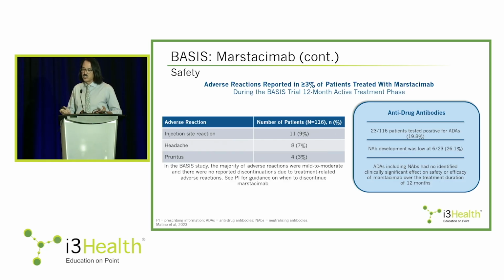And you can see injection site reactions, headache, itching. These are typical side effects that you see in a trial. And the majority of the patients did not have these side effects, and most of them were mild to moderate.